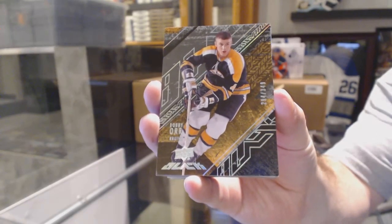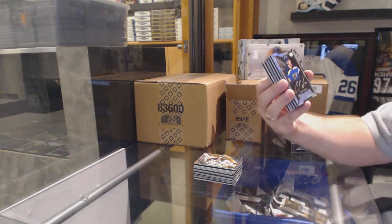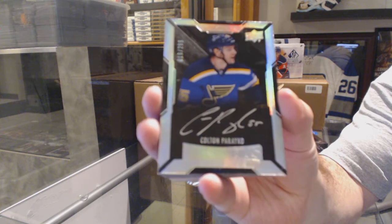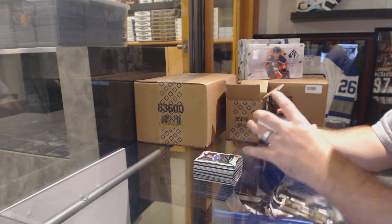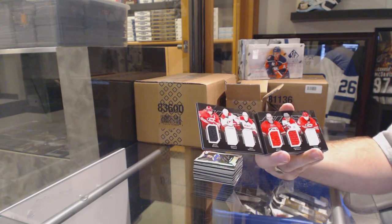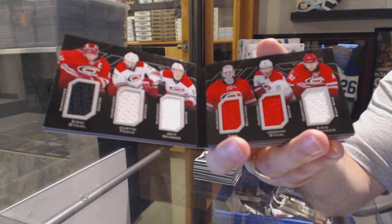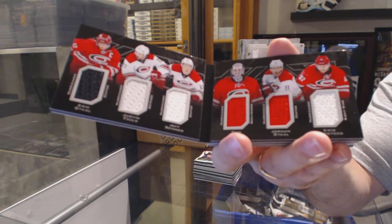For the Boston Bruins, 349, Bobby Orr. For the St. Louis Blues, to 299, rookie autograph, Colton Parayko. We've got a booklet. Nice. For the Carolina Hurricanes: Eric Staal, Justin Falk, Jeff Skinner, Cam Ward, Jordan Staal, Chris Versteeg. These last teams are murdering it. Booklet.